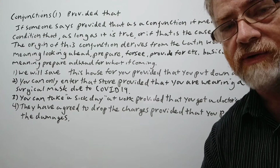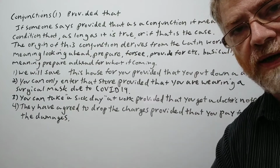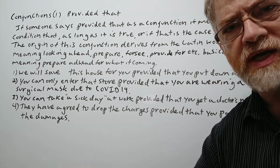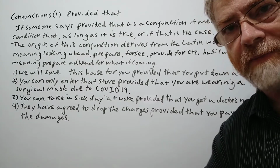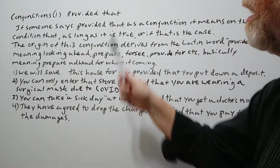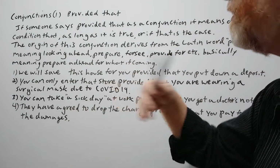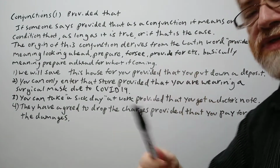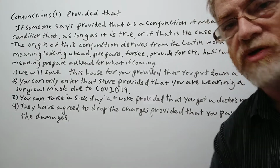And if they don't get the loan, then they can keep the deposit, because you're making those sellers waste their time when they could do it. So usually they require a deposit, probably like 1% of the house or something like that, to make sure that the buyer is really a serious buyer. So that's basically what they're saying. We will save this house for you on the condition that you put down a deposit, or as long as you put down the deposit, or if this is the case, then we will save the house for you until you are ready to make the purchase.